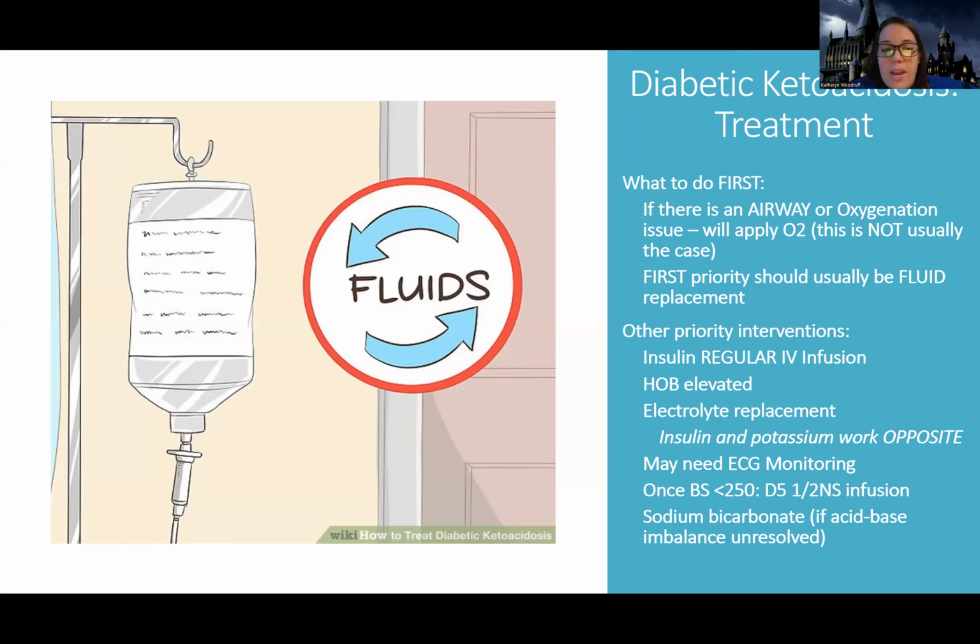We'll probably keep their head of bed elevated just to support an adequate breathing pattern. Electrolyte replacement. So let's talk about the potassium thing. When a patient comes in, insulin and potassium work opposite as well. When insulin is around, it puts potassium into the cell, like it allows potassium to enter. So kind of like it can allow glucose in, insulin also helps potassium to get into the cell.